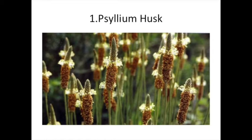Is it similar to the husk of the wheat? Yes, similar. But it is not the same husk. No, it's Psyllium Husk. I asked this question because when we normally talk about husk, you have wheat husk which you mix with flour to make the bread. Yes, in many countries we make fiber-rich bread. So basically that's the main ingredient, Psyllium Husk, inside.